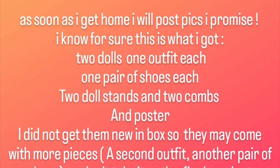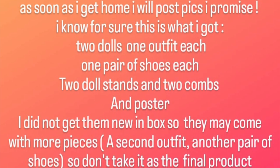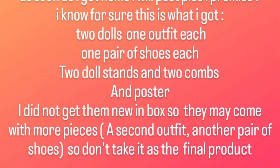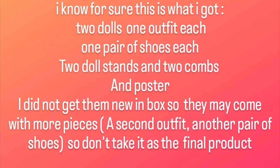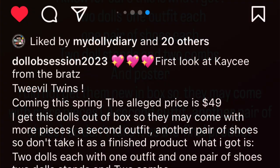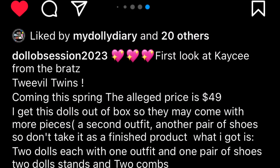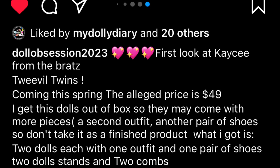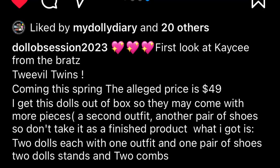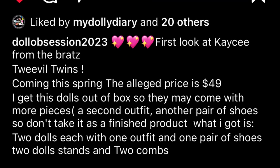Isn't that fun? A little poster to commemorate the first ever release of the Bratz Tweevils in doll form. Yes, please. I cannot wait to see what that's gonna look like. And they're also supposed to come with brushes, stands, and then a second outfit perhaps. And the price is $49.99. And they're not collector dolls. Remember, they're just normal. This is the normal 2-pack that Bratz finally made of the Tweevils. I don't know why now, but finally now.